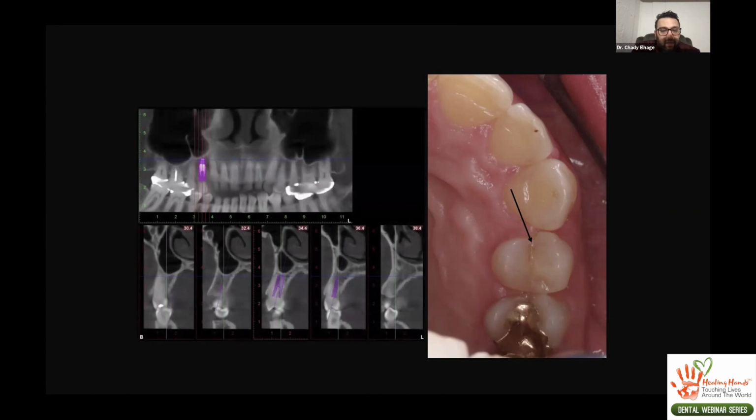So we get a CT image. We start planning where our implant position is going to go. As you can see in that middle cross section right there, you can see where the implant is going in the bone versus where the natural tooth is. Because you have to remember, when the tooth comes out, you're left with a big hole there. So you need to be able to drill into something or engage some type of bone to get that implant in there.